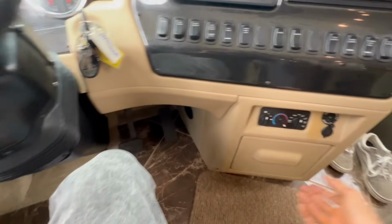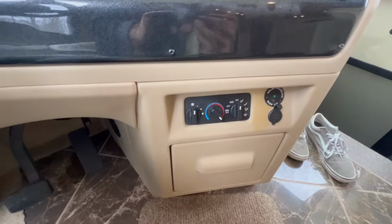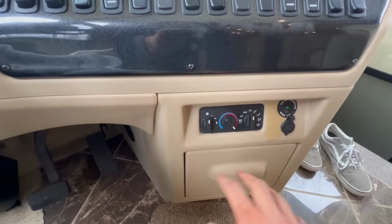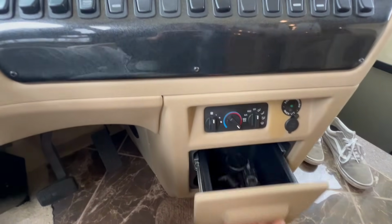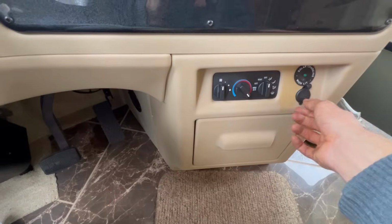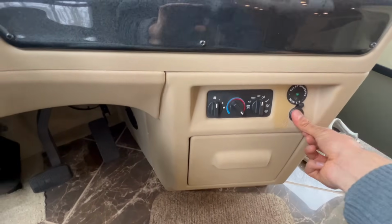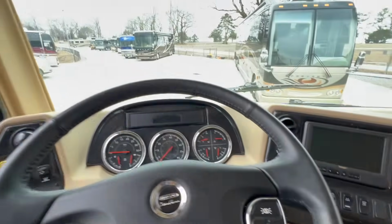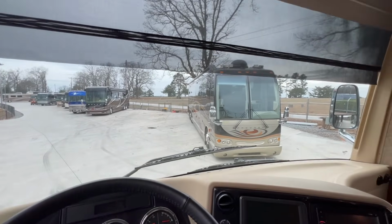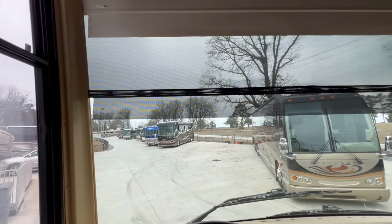There's your air conditioning control for the dash system, the dash air conditioning and heat, is controlled through these little controls here. There's an extra storage compartment. You've got another little outlet right there where it's like a cigarette outlet. And that is the driver's seat. Cockpit is super slick. Visibility out of the bus is great. MCD electric shades in the front.